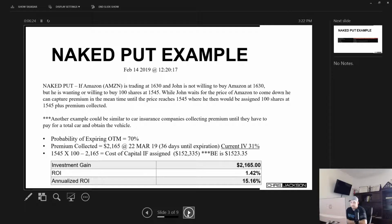Okay, so the premium collected on this move is $2,165 for the March 22nd, 2019 expiration, which would expire in 36 days from February 14th. The current implied volatility is 31%. Now, most of the time, we want to sell stock options when implied volatility is at its highest, or when historical volatility shows that IV is at about that same percentile.